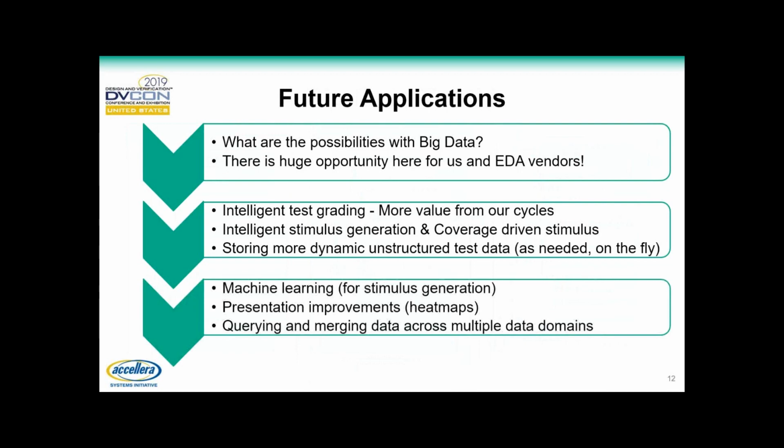We also want to do more with machine learning and AI algorithms to help us spot patterns in the data and answer questions about it better. We want to query and merge data across multiple data domains, multiple databases or data sources, to combine queries and answer even more complex questions.